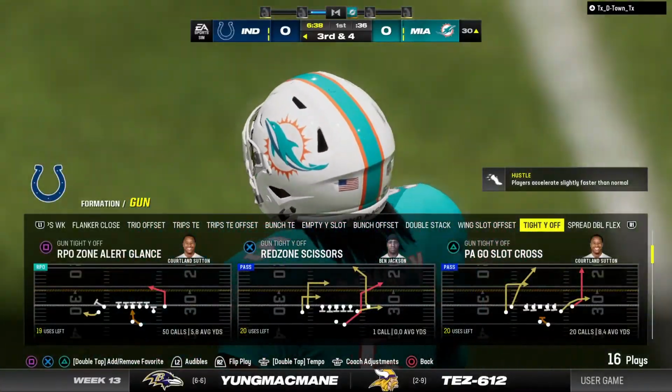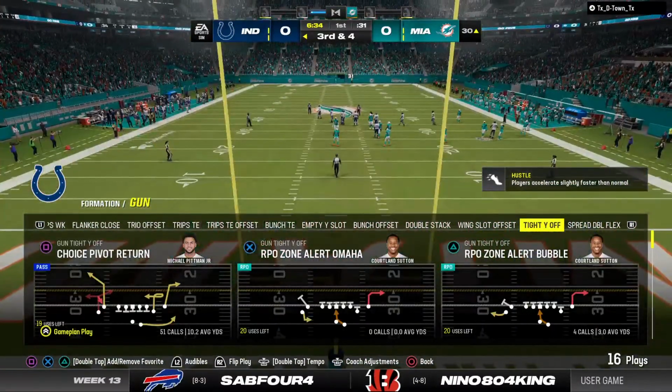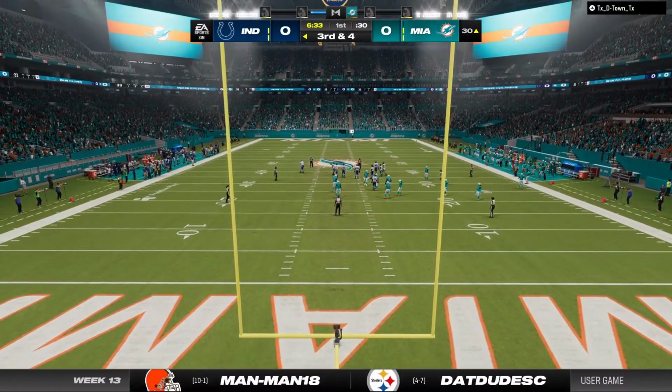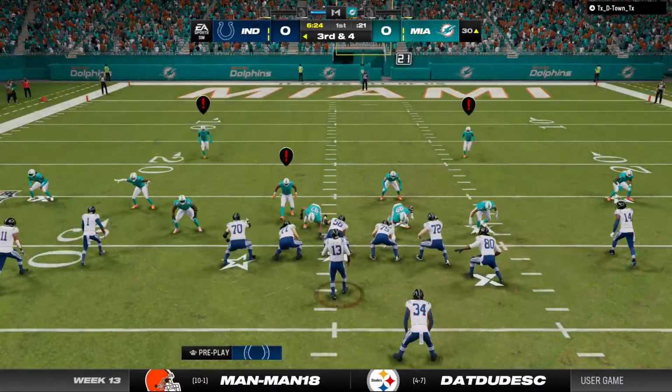This Thursday night game, I think a lot of teams probably say shrink the playbook somewhat. Is that correct? I think you're right about that because you just don't have the amount of time that you have in a normal week to put in a full playbook. So as you said, you shrink the playbook, pick out the plays that work best for you.